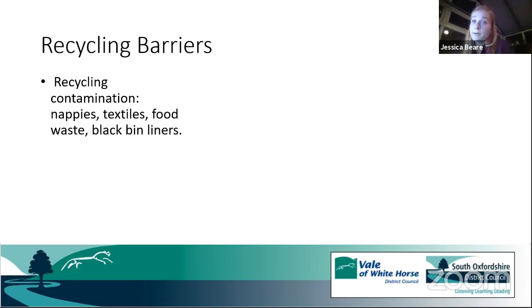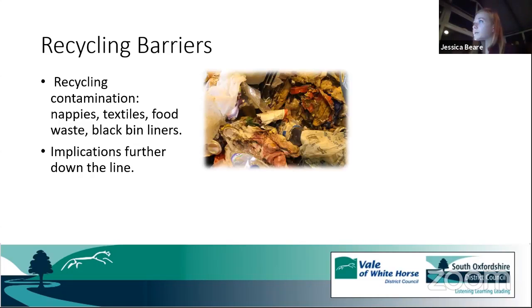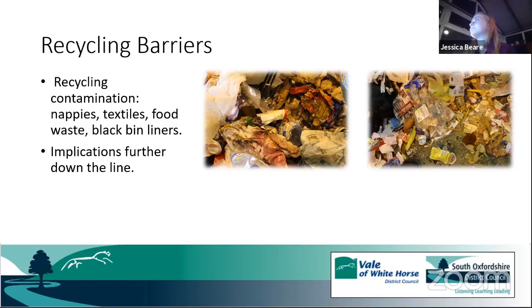And often we do find up at the transfer station, when the recycling first gets tipped, that black bin liners tend to hide food waste or nappies. I obviously mentioned then about it going mouldy, but you've also got to think about that when recycling goes into the back of our bin trucks, it gets compressed in order to make more space. So if there are food waste or nappies in there, then they're more likely to spread around. And this has got serious implications further down the line, as mentioned when I talked about the material recovery facility. It can cause an entire truckload of recycling getting rejected. And then you've got some pictures of food waste in our lovely recycling. And that's what the poor guys up at the transfer station have to deal with.